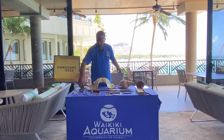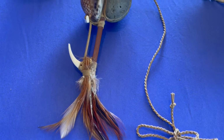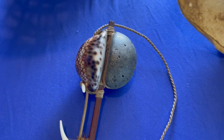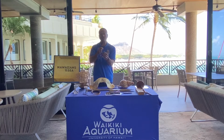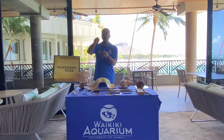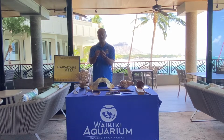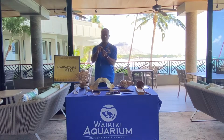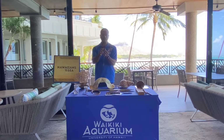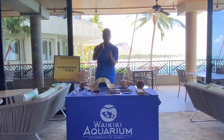The next fishing implement would be this one. It's actually an octopus lure. This one is called a leho he'e. Okay, leho is the name of the shell that octopus like to eat. He'e is octopus in Hawaiian. So leho he'e, or they call it lu he'e. They would take that shell and put it together with this stone, a stone weight that they shape either as a bean or like a bread loaf, depending on what island they came from.